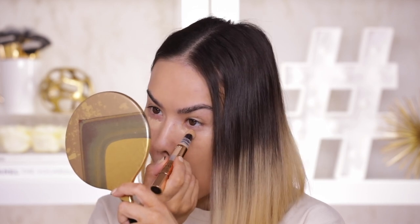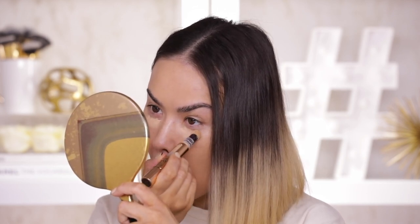All right, it's time for concealer. I'm gonna use my Charlotte Tilbury Magic Away Concealer. This is not a new product, it's not a new discovery, it's just something that I haven't used in a few months. And I picked it back up and started using it again, and then I was just reminded of how awesome this product is.